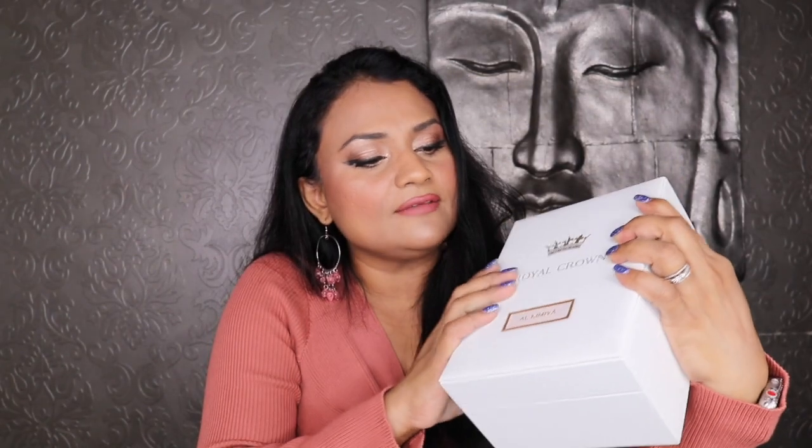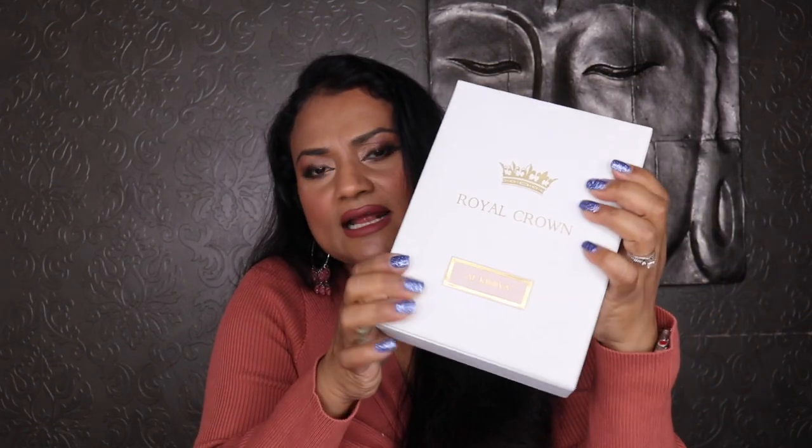Oh my goodness, you guys. What a gorgeous, beautiful rose fragrance. I actually opened this once. It comes with the seal right there, and when it came, I opened the seal. This is the box. Oh my goodness, look at that box. It has a leather-feeling material, a little cushioned, very expensive feeling. It says Royal Crown here and Alchemia right here, and it says made in Italy on the back.